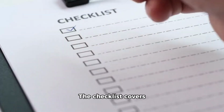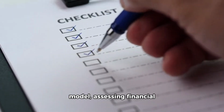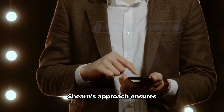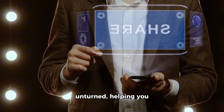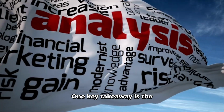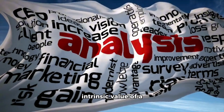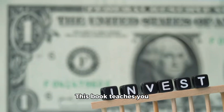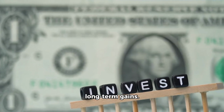The checklist covers various topics such as understanding the business model, assessing financial health, and evaluating management quality. Shearn's approach ensures you leave no stone unturned, helping you make informed, confident investment decisions. One key takeaway is the emphasis on understanding the intrinsic value of a business rather than relying solely on market trends. This book teaches you to think like a savvy investor, focusing on long-term gains.